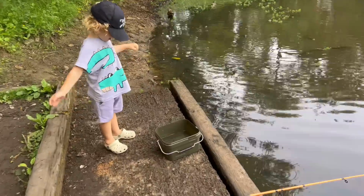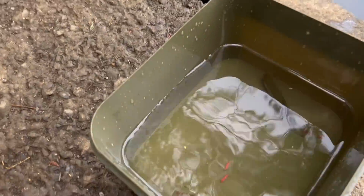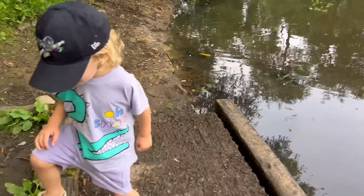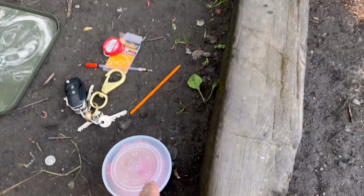So me and Wolf's just done a little bit of fishing, and literally that's Wolf's first fish he's ever caught. Two of them, isn't there? Yeah. Really cool, aren't they? Baby. Yeah? Are you enjoying? What are these things in here called?